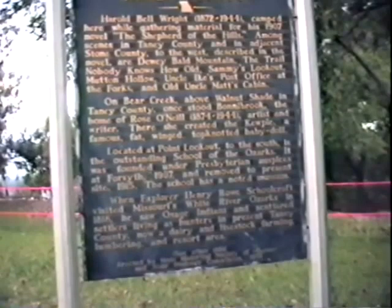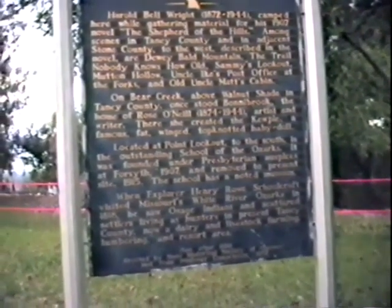On Bear Creek above Walnut Shade in Taney County once stood Bonniebrook, the home of Rose O'Neill, 1874 to 1944, artist and writer. There she created the Kewpie, a famous fat winged top-knotted baby doll. Located at Point Lookout to the south is the outstanding School of the Ozarks. It was founded under Presbyterian auspices at Forsyth in 1907 and removed to the present site in 1915. The school has a noted museum.